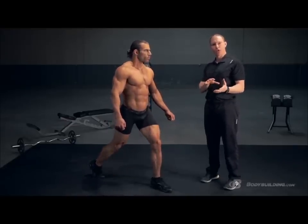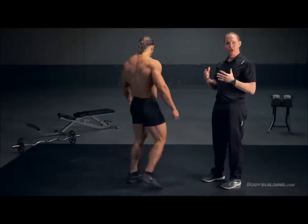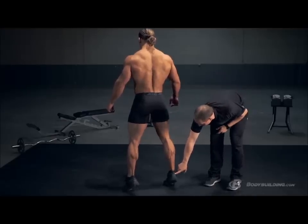So it works almost just like a hamstring. Last but not least, let's show him some calves. So if you guys think about calf work, you'll recall your gastroc crosses not only the knee joint, but it comes down and runs into your ankle.